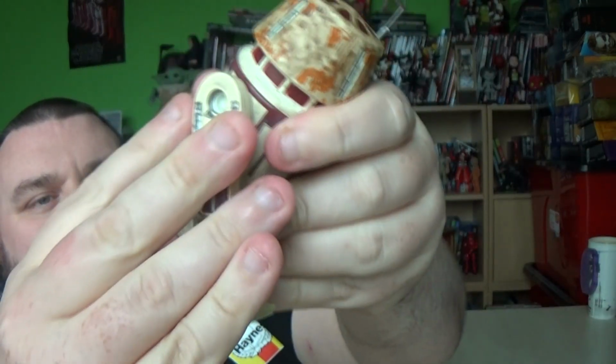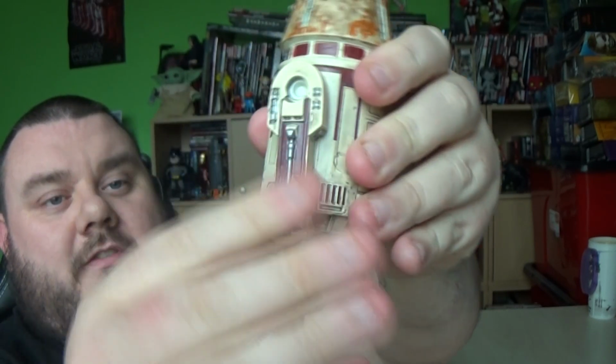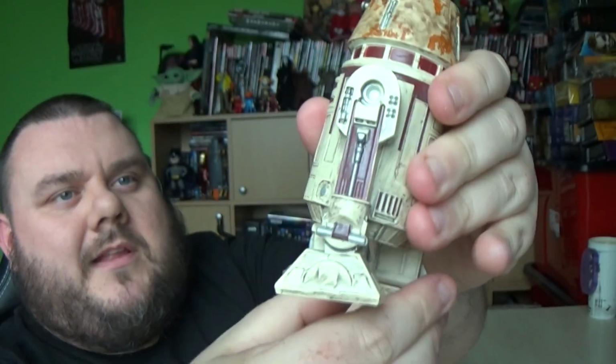All his feet are all dusted up and stuff, which makes sense because Batuu, from what I've seen, is a bit like Tatooine, I believe. It's like a sandy kind of planet. Has a bit more greenery though than Tatooine, as it does have Florida style greenery.